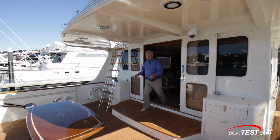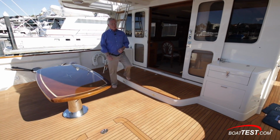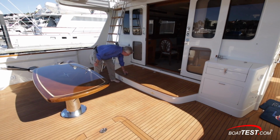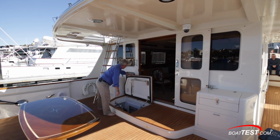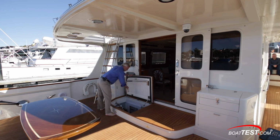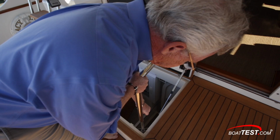In the aft deck, there are 2 hatches that lead us to lazarette storage, but the main engine room access is right here. And when I open this up, notice there's also a safety handle that I can swing out and put into position.